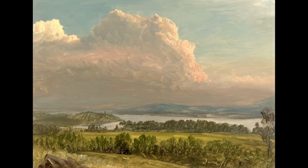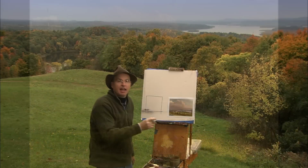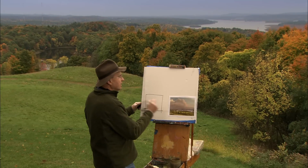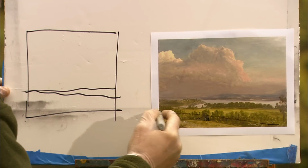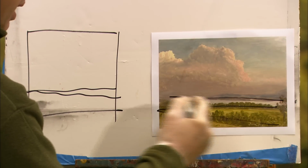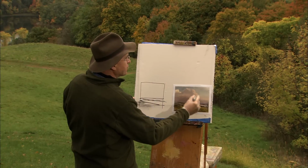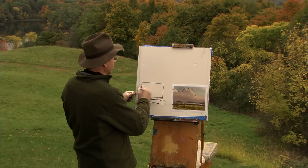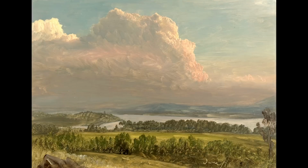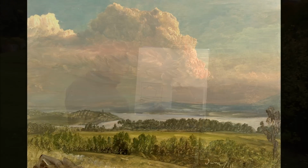It's not one of those big, finished, polished pictures that he liked to do, but this tells us how he made them. And all he's doing is a quick little zigzag. 1, 2, 3. And he's exaggerated the mountains. The big feature, of course, is this. There's the real mountain range, that giant cumulus. Takes up about 2/3. That's really classical. It's just intuitive to go to those thirds for him.